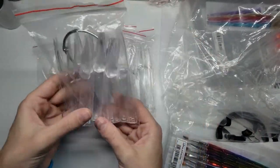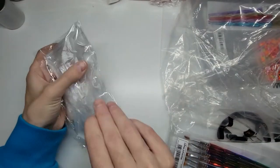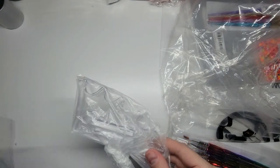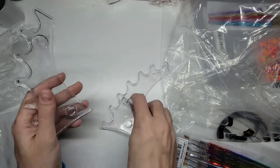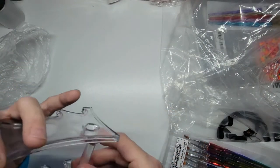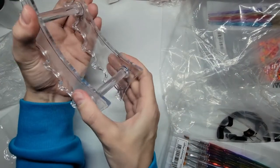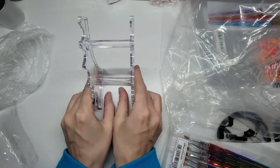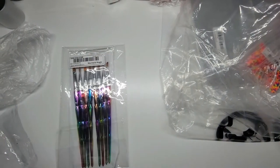So I did get 5 bags of nail swatch sticks because I was tired of running out, and I didn't think that I'd be doing another Shein order for quite some time, so I wanted to make sure I picked up a lot. That way I wouldn't have to do another order so quickly. I did get this to display some of my lovely acrylic brushes. It's just a simple stand, but when it's put together and the brushes are on it, it looks very sleek, and I like it a lot.